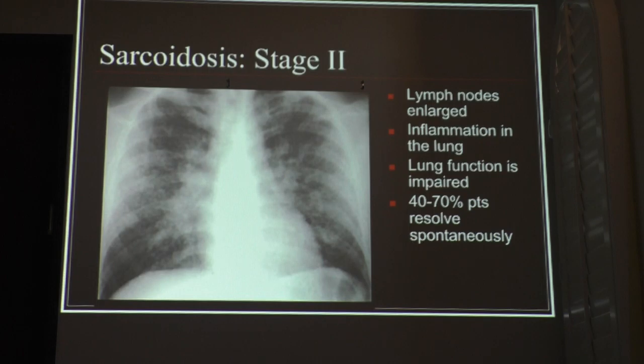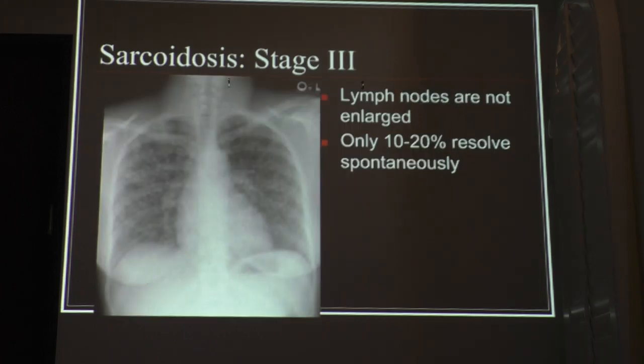So in stage two, you see the lymph nodes are more enlarged. You see some inflammation in the lungs and the lung function is impaired. So these patients, definitely you give them steroids, but you also have to reassure the patient that up to 70% of them get better. They go into spontaneous remission. It's an interesting disease, but it happens. And then in stage three, this is when we definitely talk about treatment, because only 10 to 20% resolve spontaneously. And the lymph nodes are not necessarily enlarged, but the inflammation is throughout the lungs.